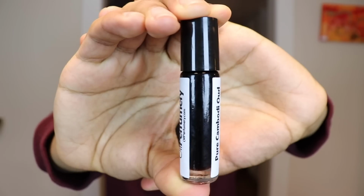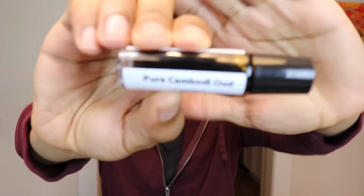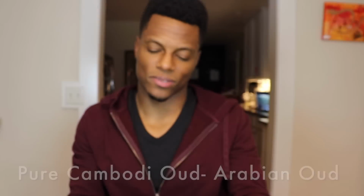Next one, let me just show you this. It's almost black. This is called Pure Cambodi Oud. And this is inspired by an Arabian oud fragrance with the same name.